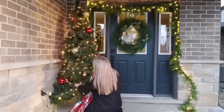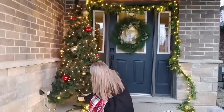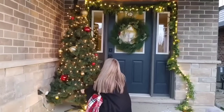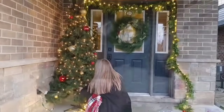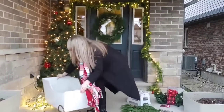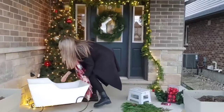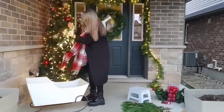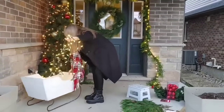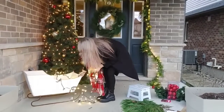I purchased this tree off Marketplace for only $40. I knew that it was going to be outside, so I didn't want to spend a lot of money on it, and it's held up so well. I just added weights to the bottom, and that will keep it in place because I've learned over the years it gets so windy and it will tip over. But I'm going to go in with this gorgeous sleigh. This was also a gift from my dad, and I love it. I think it adds such a vintage feel to the porch.